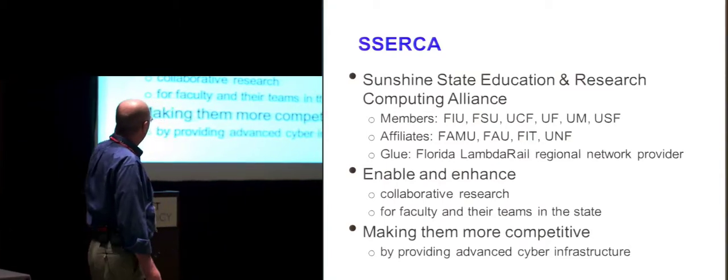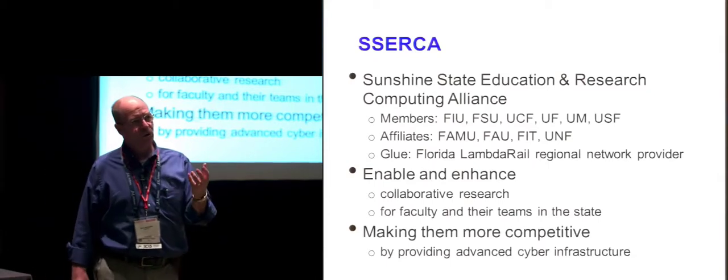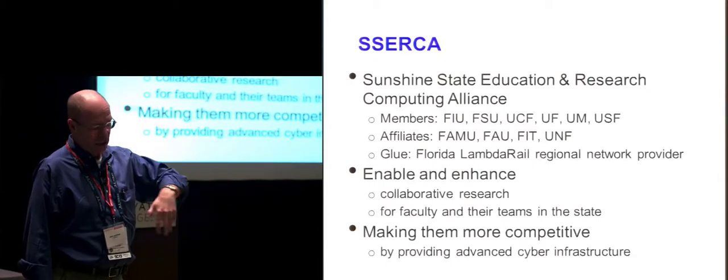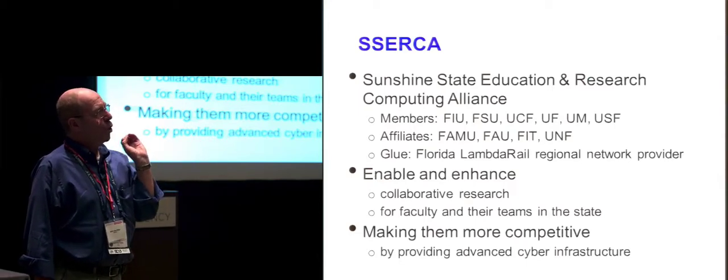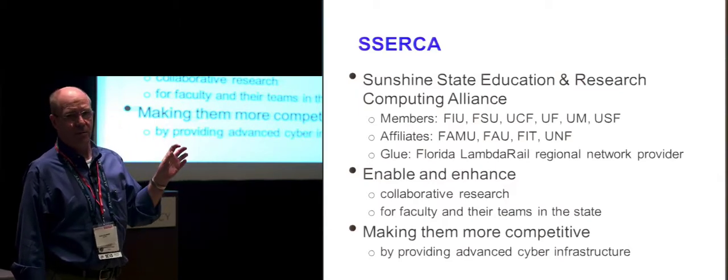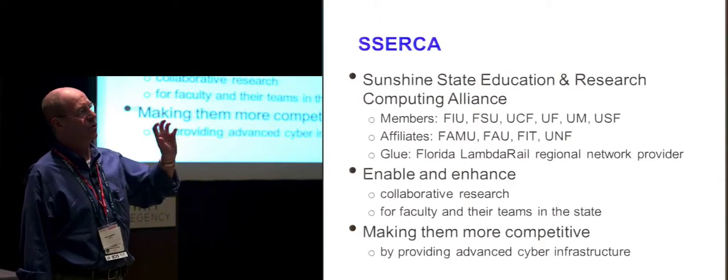So we created SSERCA to enable and enhance collaborative research. That's our initial focus. There are lots of people across the world, and we see this in our state, where you no longer can have one faculty member or 2 or 3 faculty members at one institution collaborate and do some really state-of-the-art research.